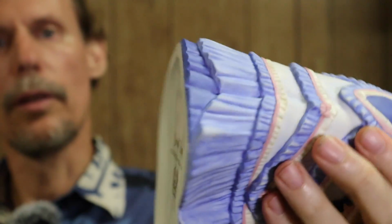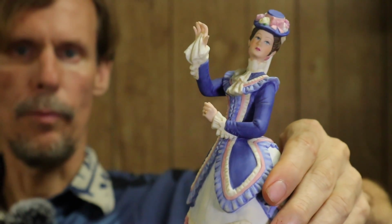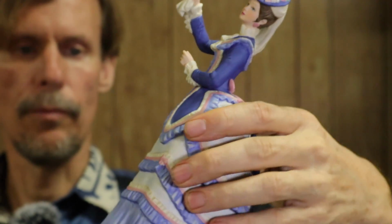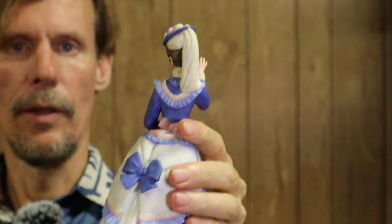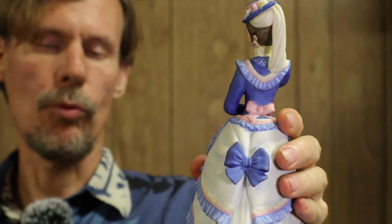This one is the Grand Tour. She's obviously on the Grand Tour, and this would have been based on the gaudy fashions from Paris in the 1860s and 70s, right down to the bow on her bustle. Very nice detailing. These really don't sell for a lot compared to what they sold for originally. Originally, these would have been in the $75 to $100 range. You can buy a lot of these now for $30 to $40, and I'd be happy to sell these for that because I do have about 40 from this collection of various types. So we're going to put a few on and see how they do.